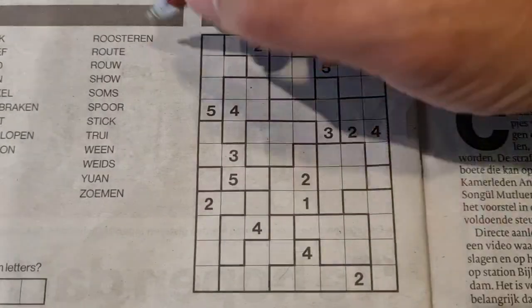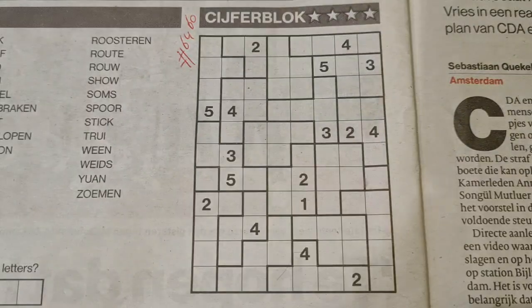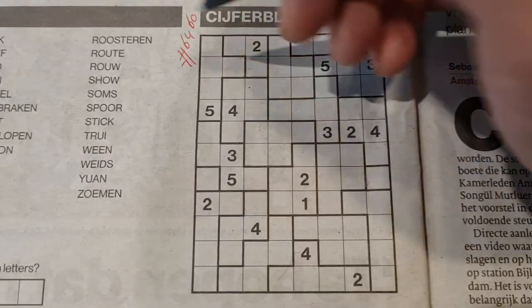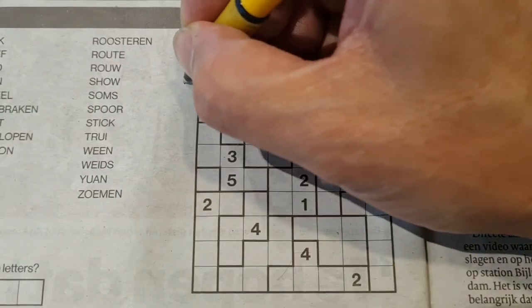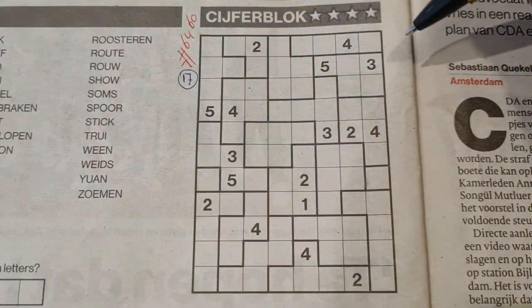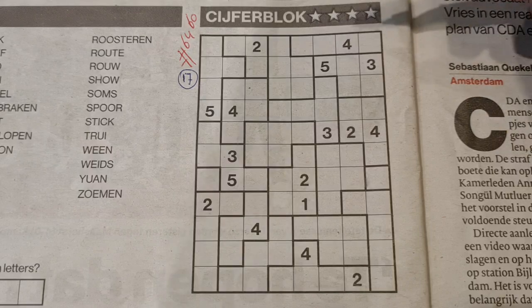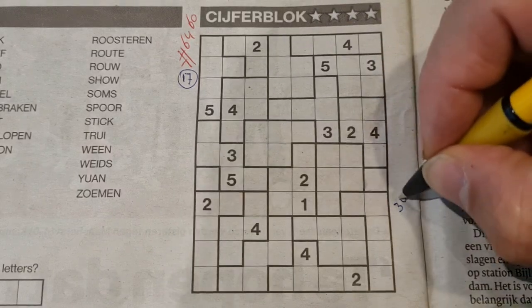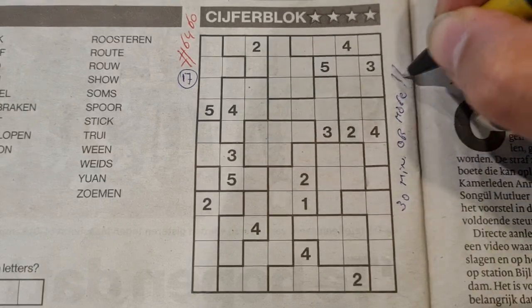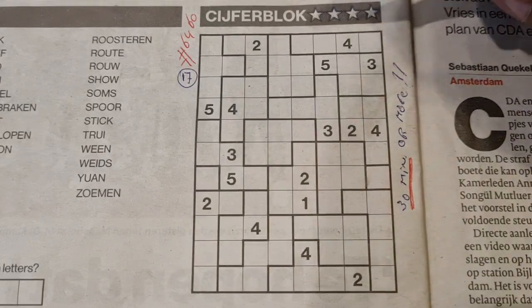And this one will be number 6460. And before I start, I always count the printed digits. Well, this one has 17 printed digits. Should be an easy one because the hard ones always have 8, 9, or 10 printed digits. But it's indicated with 4 stars, and for a 4 stars puzzle I need 30 minutes or more to solve. That's my time limit. I don't think I need 30 minutes or more, but we will see.